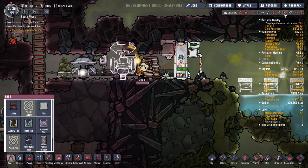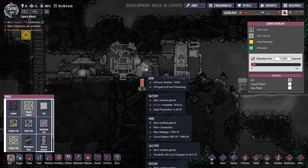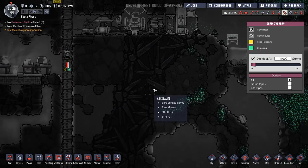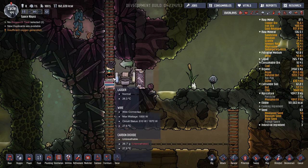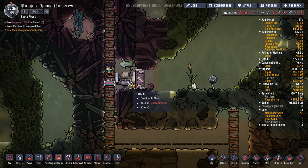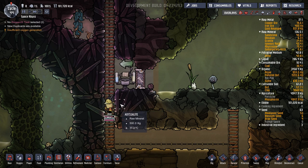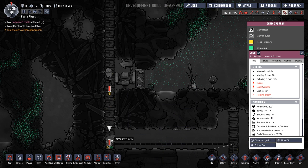Darn it. Right, let's check out Gene's germs. She now has slime lung. 379 germs, food poisoning, and that's it, by the look of it. Slime lung, 18,000 germs. Right. That's not good. Can we get her to wash her hands somewhere? If I get her to go there, yes. Good. Just to make sure that she's a lot better than she was. She's still got the slime lung.